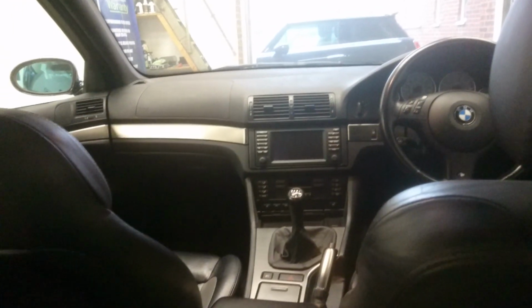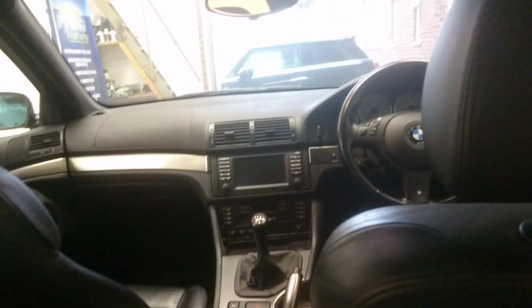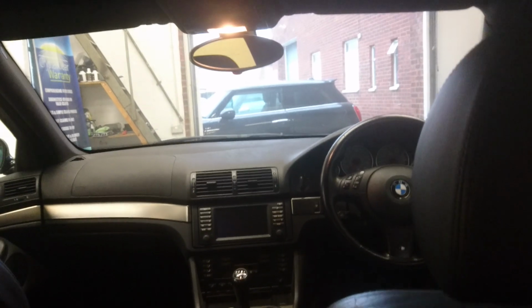It is quite a dark cabin, but you know, this headlining does suit the car, and there is an electric sunroof in here as well. You can't really see it very well, but it is there. I think it's time we looked at the engine.